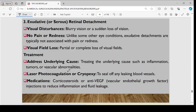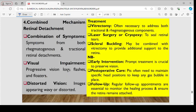The third type is the exudative or the serous retinal detachment. Here, the patient is going to present with visual disturbances, blurred vision, or sudden loss of vision. There is no pain here, no redness. The vision field loss could be partial or complete. So you have to treat the underlying cause, and we could use laser photocoagulation or cryopexy just to seal off any leaking blood vessel.